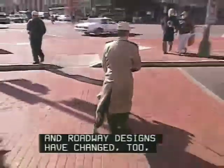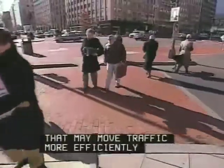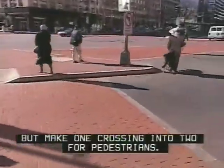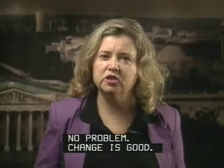And roadway designs have changed too, with separated turning lanes that may move traffic more efficiently, but make one crossing into two for pedestrians. No problem. Change is good.